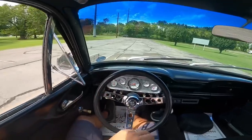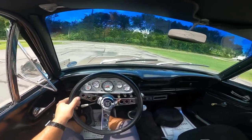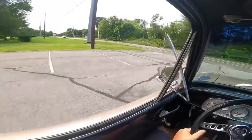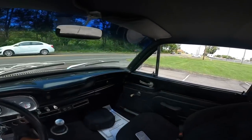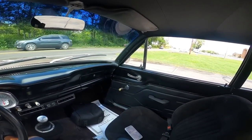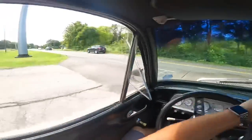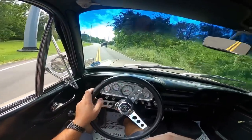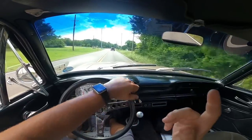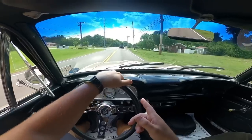Engine temperature on this one's on the low side. I mean, it's like 160. I just did picking out the flaws too, and I'm gonna put that at the end of this video, so stick around for that. And I think we're gonna get stuck behind a school bus over here, so different route.